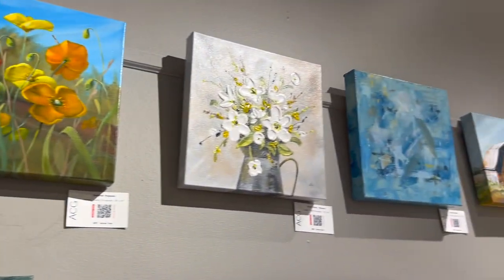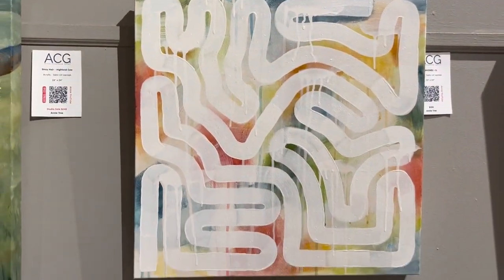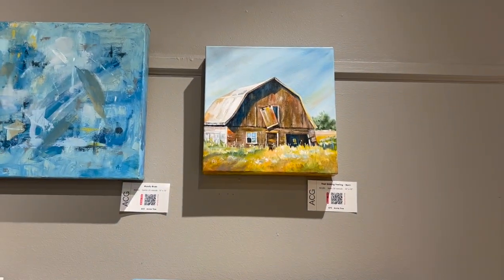Some new abstracts, some of my recent flower paintings. There's the new abstracts. Aren't those fun? I'm calling those amazing. Amazing one and amazing two. And then I just love this little barn.